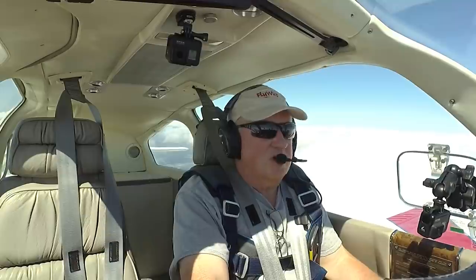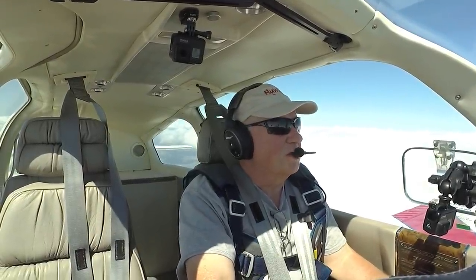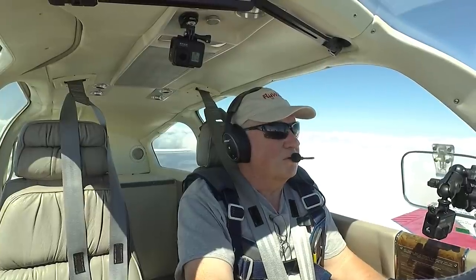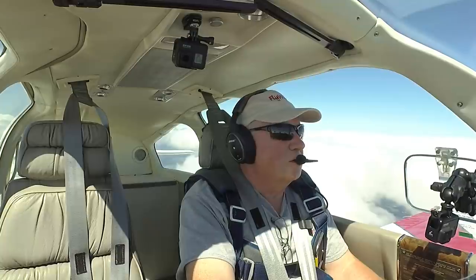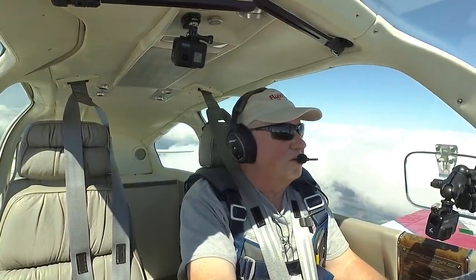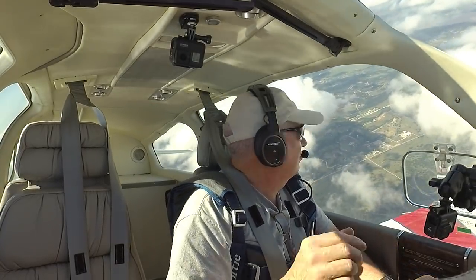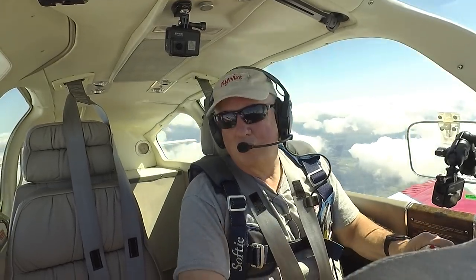This is also the first test of the flight test data from the G3X. It captures 1 second data for all kinds of stuff, so I'm hoping we're going to be able to use it to help us analyze what's going on. So right now we're climbing back up to our entry altitude. Looking for traffic. I don't see any on the fish finder. Here's my hole back there. And I'm good to go on the hole as well.